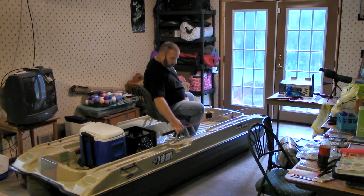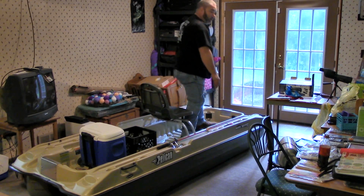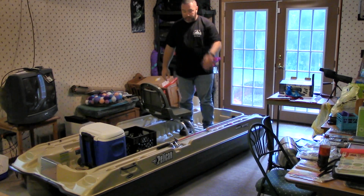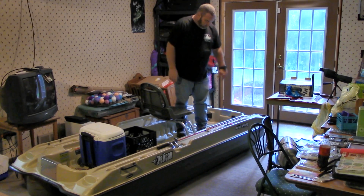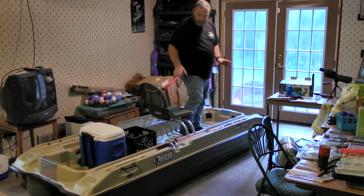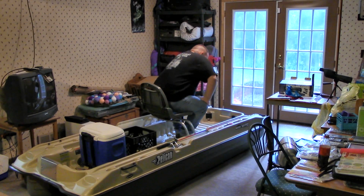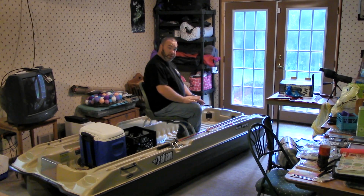Everything is within easy reach. Stand up in it. You have plenty of room. Probably cutting my head off, but you have plenty of room to stand up in this thing. When you get tired, you want to put your foot up on the side. I mean, guys, it's just like standing on the deck of a regular boat. The floors are really sturdy.